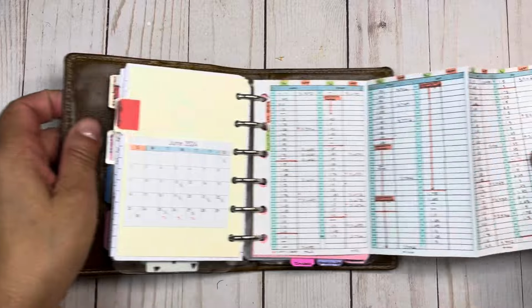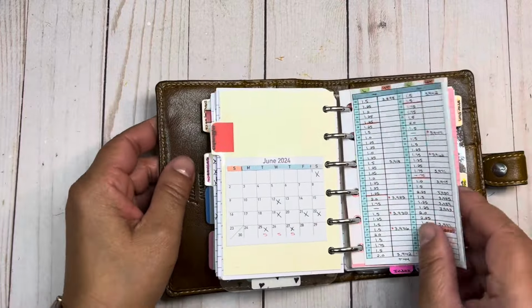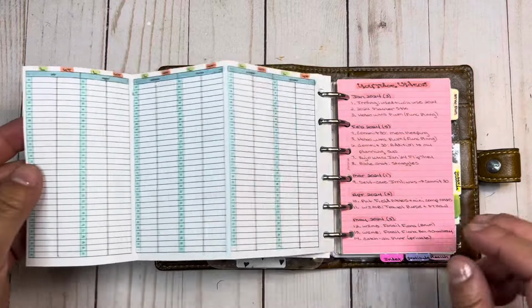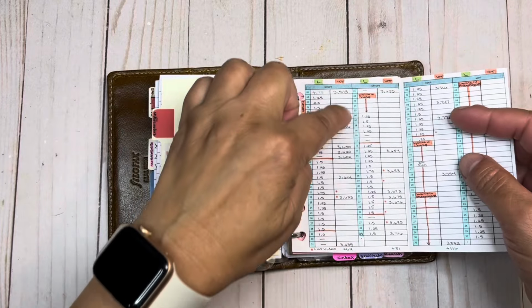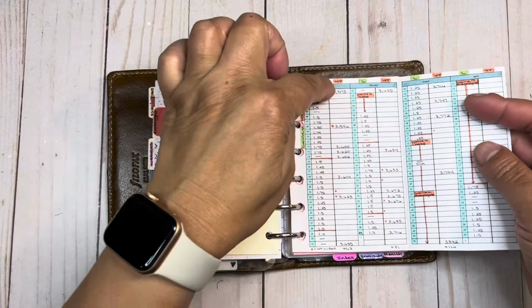This is an insert from Peanuts Planner Co. I believe I purchased this years ago. And this is the other side. So this is the full year. And I had to keep track of the hours of my part-time job, and I also wanted to keep track of my YouTube. And so I just divided the column.